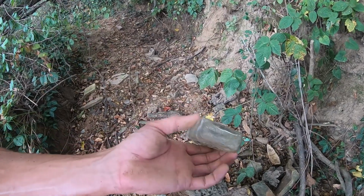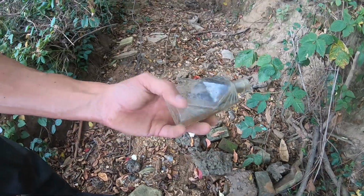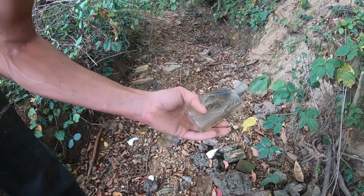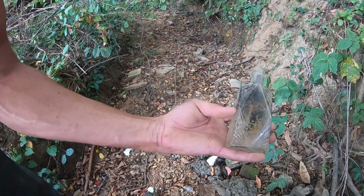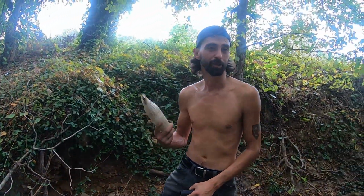This is Cavalier Baltimore on the bottom. I'd have to do a little bit of research, but just judging by how it looks, probably some sort of perfume or cologne, guys. Man, I'm seeing bottles everywhere, guys. Of course the top's broke off of it.